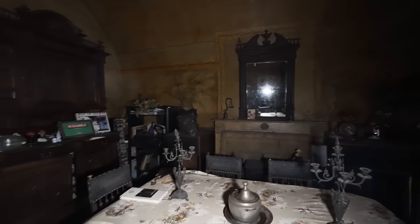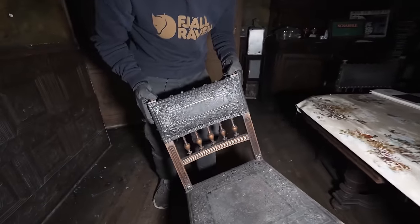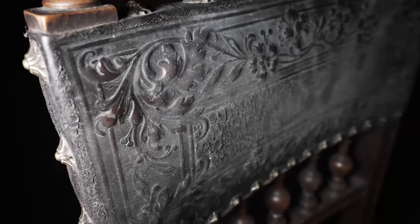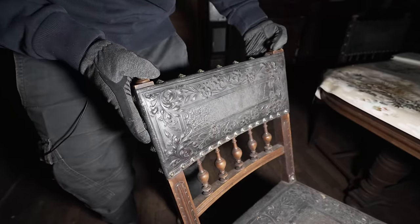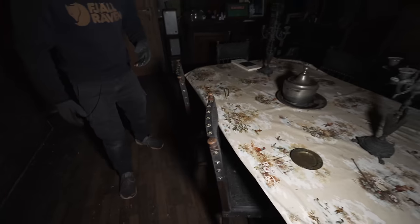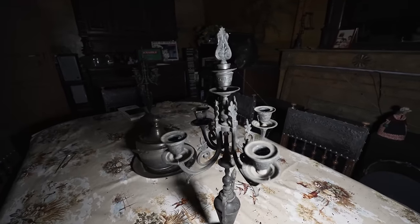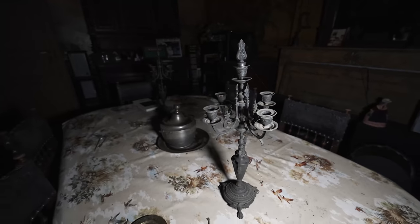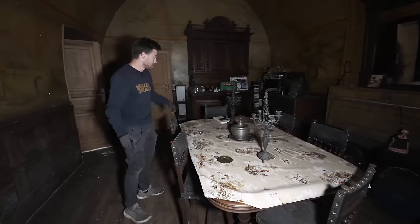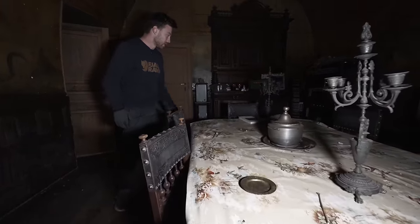The table where they used to have dinner. These wonderful chairs, Danny. Upholstery chairs. They're beautiful. Yeah. The carvings or leather work, it's amazing. Absolutely immaculate. And even the candle holders on the table itself. And as you can see, there are 6 chairs around the table. And Maurin and his wife, and they had 4 children. So it definitely makes sense. And this was the picture that we just saw from the boy. The boy was sitting right over here at the chair, at the table.